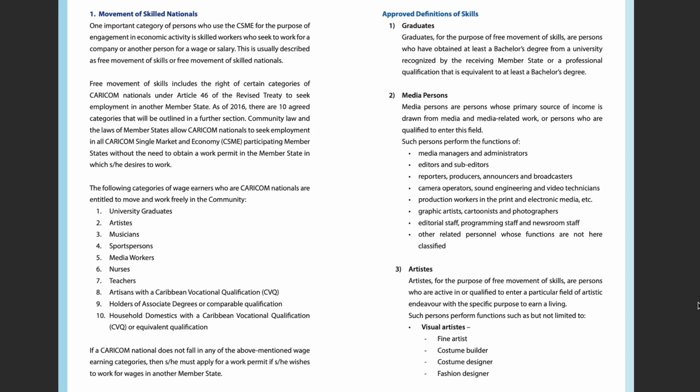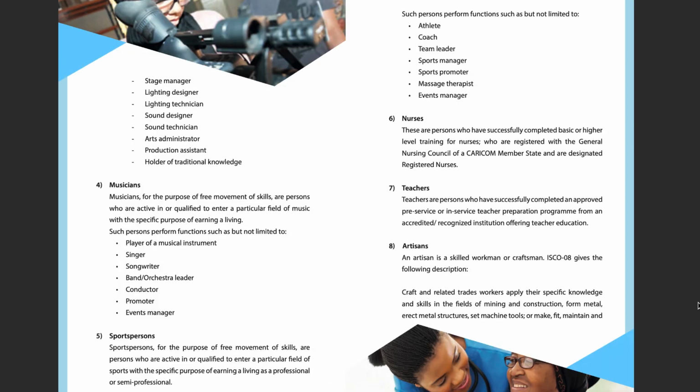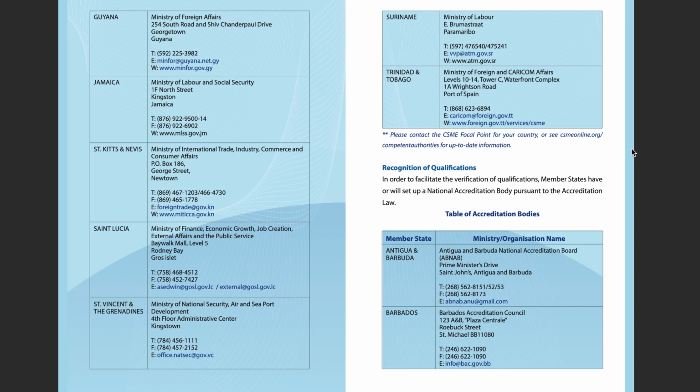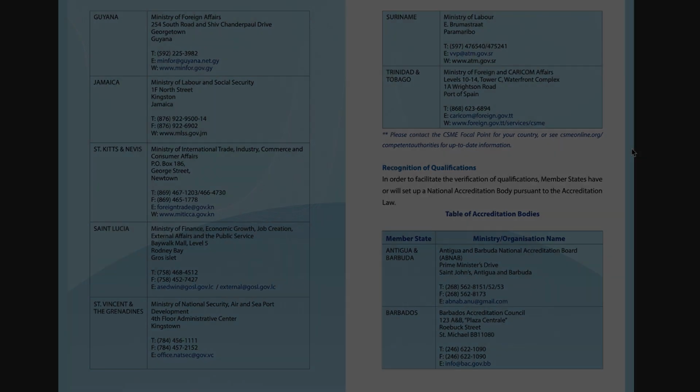Here is a long list of people who can apply for this certificate, and the contact information for offices where you can apply for it if you are a citizen of these 12 member states. Just to make it clear, as an example, if I want to run a business in Barbados or get a job there as a non-CARICOM national, I would have to get a work permit, and to do that, I would first have to prove I have an income of $50,000 per year, provide the whole package of documents, and the whole process to get that stamp costs $2,000 for a single person.